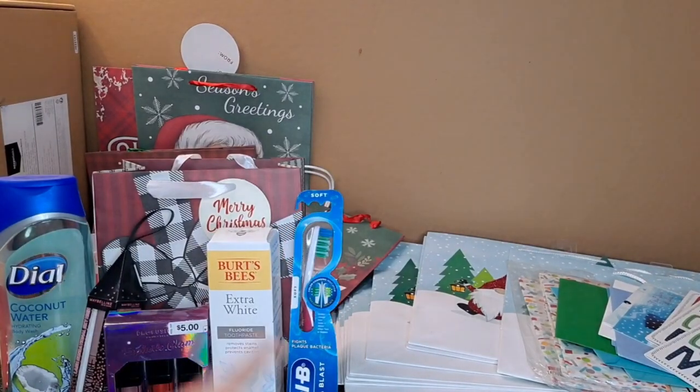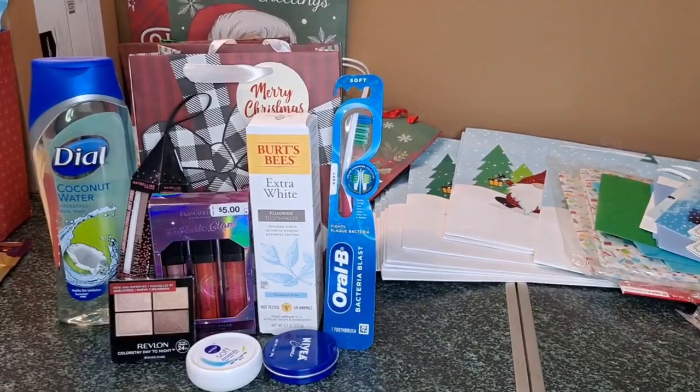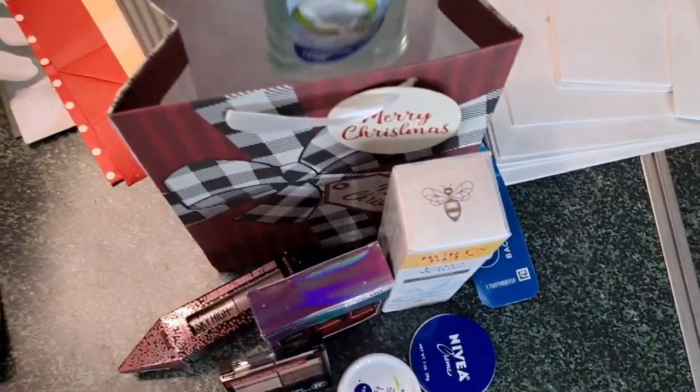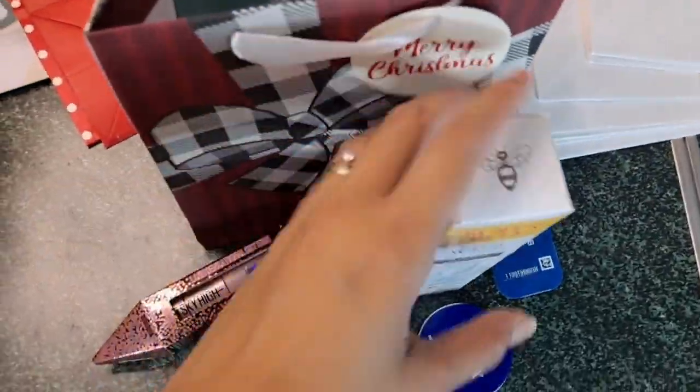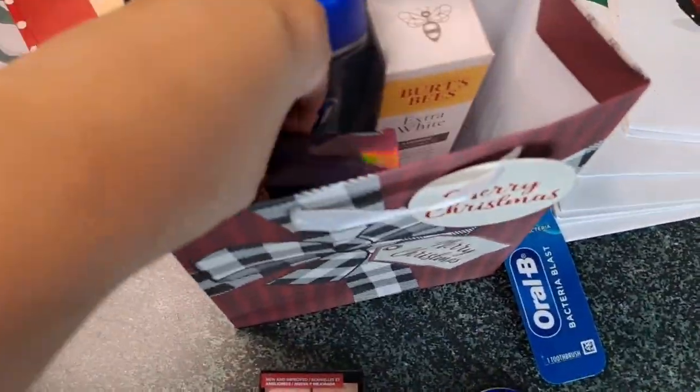So here's all the items for my gift basket for the teen girls. I will make three of these gift baskets because there are three teen cashiers that I'm going to give these gifts to.